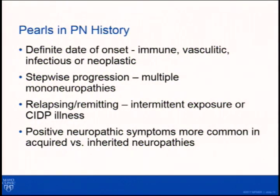And also another clue is that positive neuropathic symptoms, so patients who complain of tingling or prickling or burning or sharp shooting pain, those are more common in acquired versus inherited neuropathies. In inherited genetic neuropathies, patients more often have negative symptoms, so the lack of sensory symptoms, so dead numbness, feeling like there's a layer under their sock or something in their shoe, versus positive.